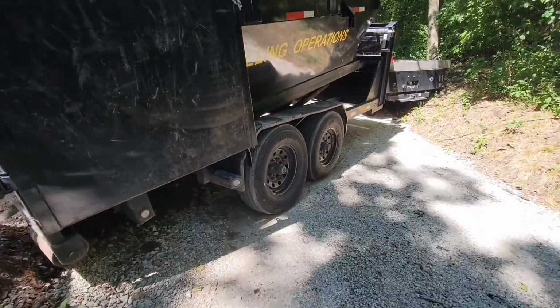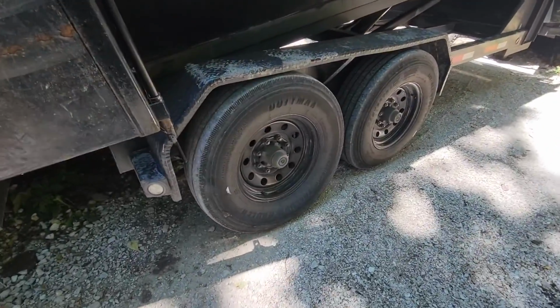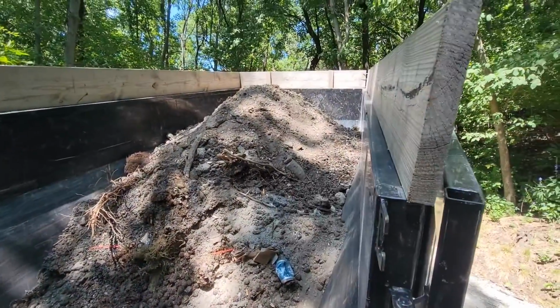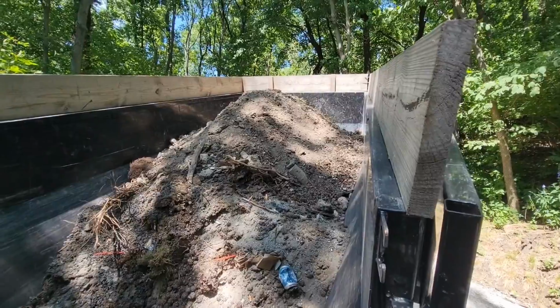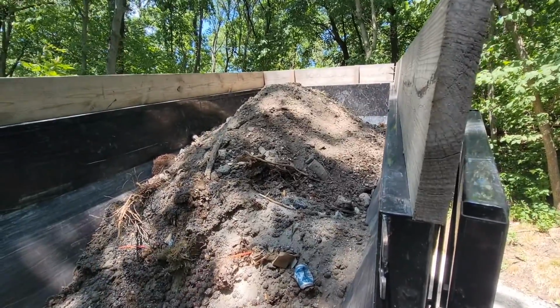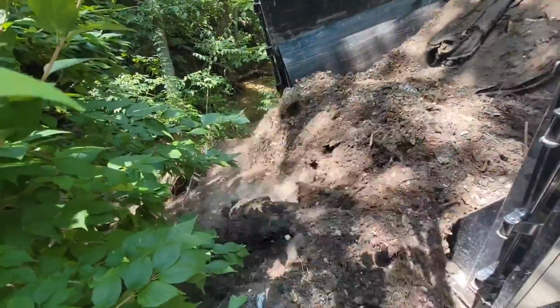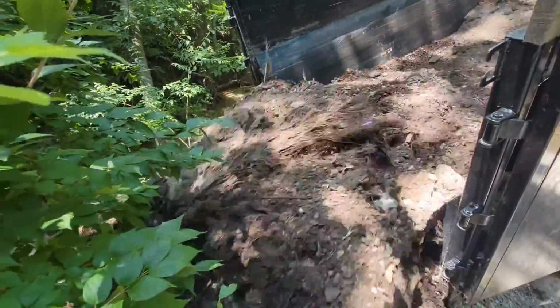Woo! Tire's a little cranked there. It's a lot of pressure. We need this stuff to just spill out. Pour, pour, pour! There's a couple huge slabs of concrete under this dirt, which the customer probably will love. Whee! Landslide! Landslide!